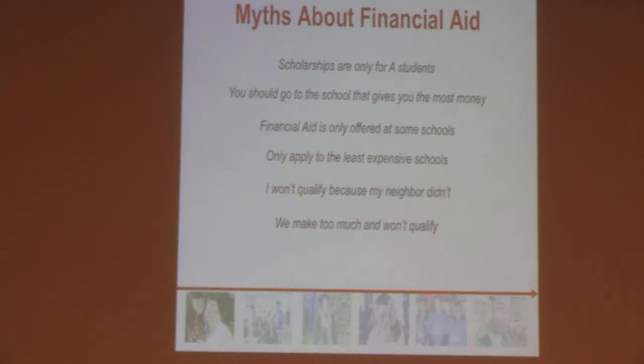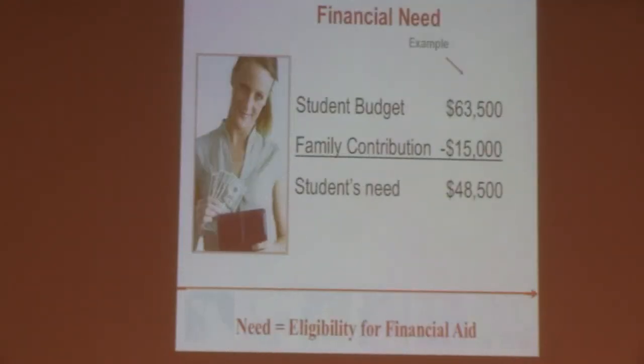A lot of people think that they won't qualify because their neighbor didn't or their cousin didn't. We tend as human beings to compare ourselves or feel equal to the people who are around us. But everybody has a different situation. I've seen files of people who were neighbors and they were very different financially. I'm sure that they each didn't know that, but you have to try everything, and if you don't get any financial aid, let us tell you that. Don't discount yourself because you think that something's not going to happen.